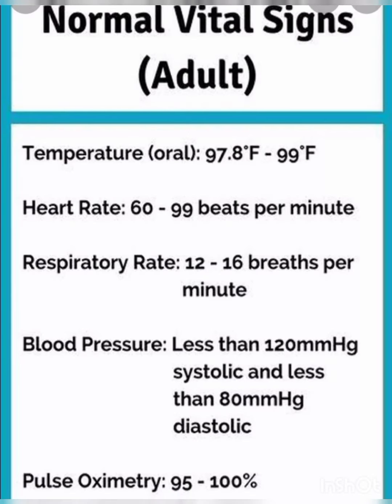So what are the normal vital signs for an adult? In vital signs we look at temperature, heart rate, respiratory rate, blood pressure and oxygen saturation. For temperature, if you take an oral temperature for an adult, the normal temperature should be 97.8 degrees Fahrenheit to 99 degrees Fahrenheit, and the normal heart rate is 60 to 99 beats per minute, and normal respiratory rate is 12 to 16 breaths per minute, and blood pressure less than 120 mm of Hg systolic and less than 80 mm of Hg diastolic, and 95 to 100% is a normal oxygen saturation. So this is regarding normal vital signs for an adult.